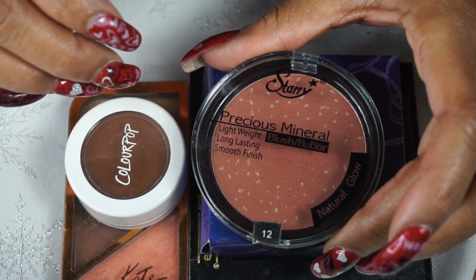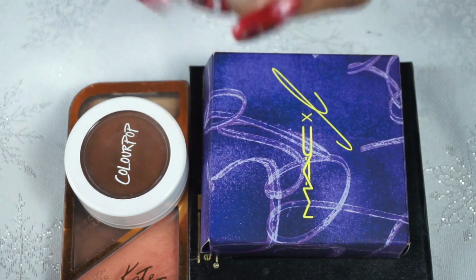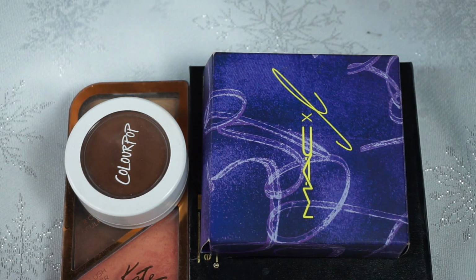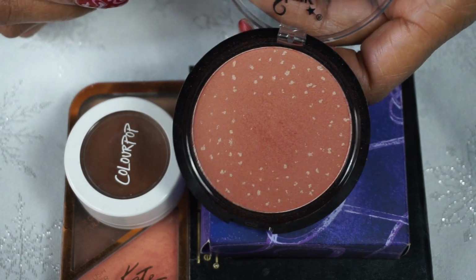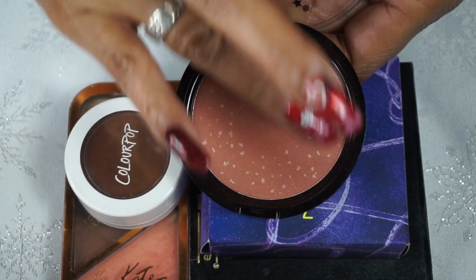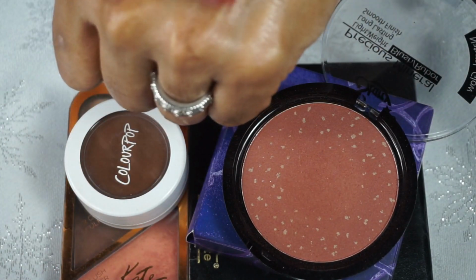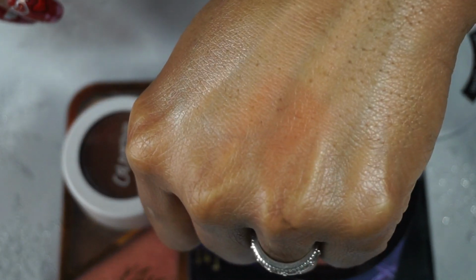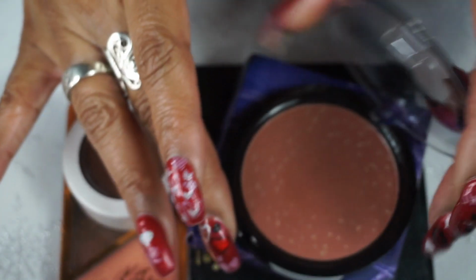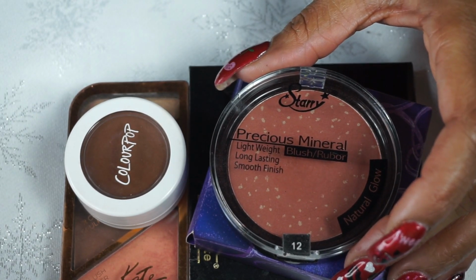For a warm tone blush, I've got this Starry blush. Found this at Dollar Tree. I do have some Starry blushes that my best friend gifted to me from Shop Miss A, but these are now at Dollar Tree. And this is like a terracotta peach color. It's a nice warm tone blush. It looks really natural on my skin. It's not too harsh.